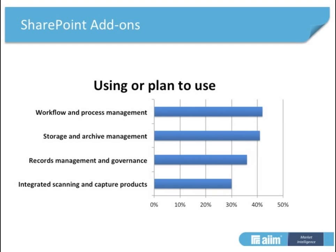Our research shows that popular add-on or companion products include Workflow and Process Management, where 42% indicate they are using or planning to use this, Storage and Archive Management, where 41% indicated they are using or planning to use, Records Management and Governance products, where 36% indicate using or planning to use, and Integrated Scanning and Capture products, where 30% indicated using or planning to use these products.